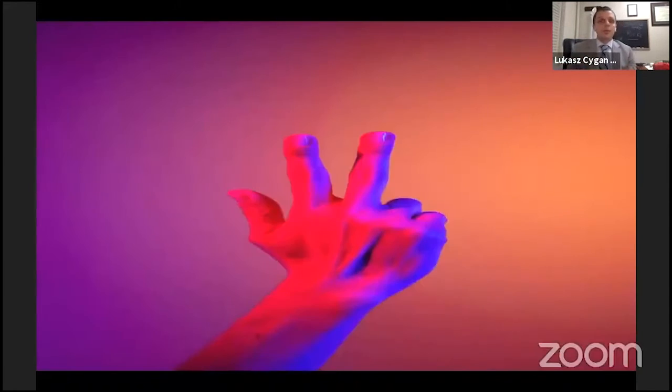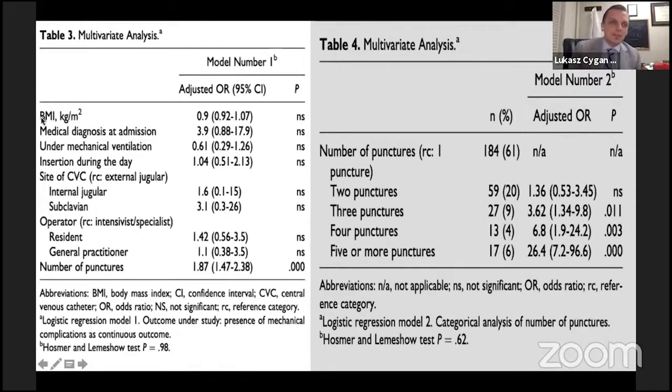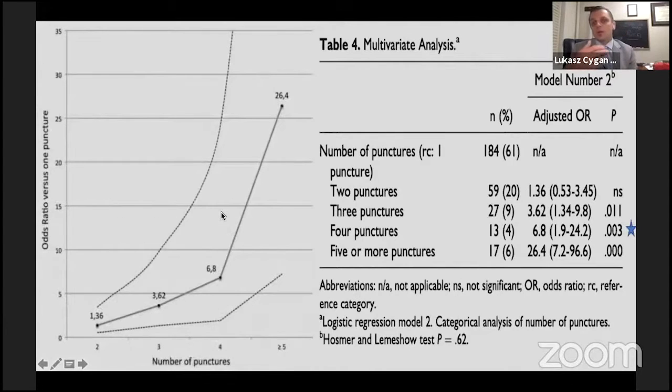So on to our third tip, and this is a pretty easy, pretty simple one, but guess what? You shouldn't try more than 3 times. This is a paper, a large clinical series that evaluated 300 landmark central lines, and they compared characteristics to see which ones had more complications. It was interesting to see that BMI and even experience of operator had absolutely no significance. However, once you got more than 3 punctures, it was more dangerous and mechanical complications went up.